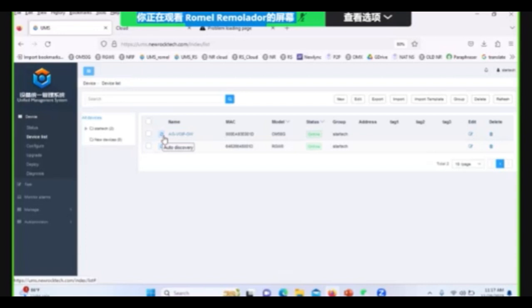by auto discovery. By the way, I would like to stress that there are also other ways to add our device. It could be through the cloud service or also done manually. But in my experience, the auto discovery is more convenient for us. So here, this is the device list. You can see the MAC address of the device, the model, and the status.